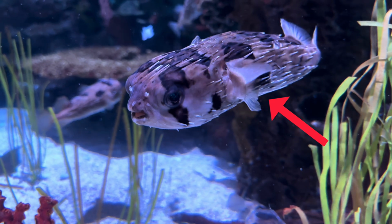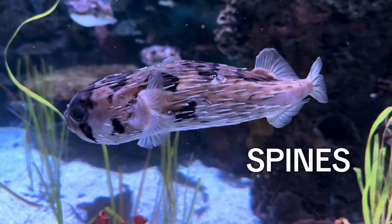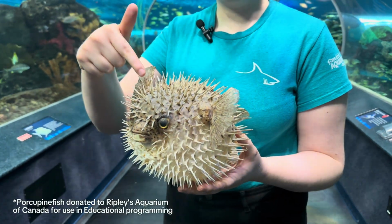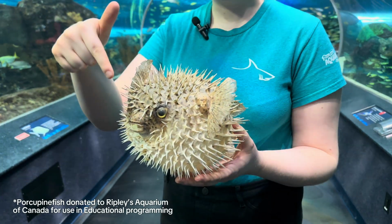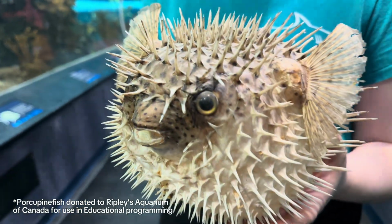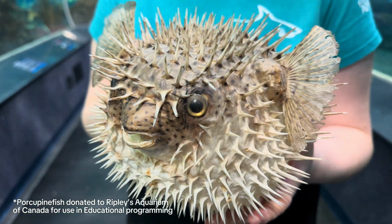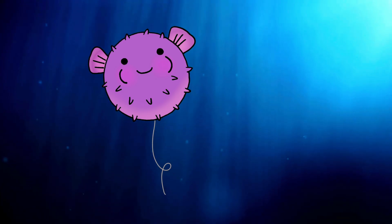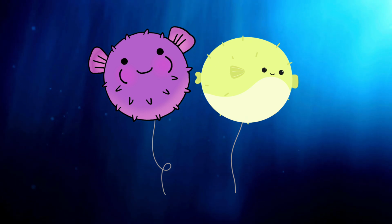Remember those spikes I mentioned earlier? In science, we call them spines. These modified scales aren't just for show. When this fish feels threatened, they can inflate themselves by swallowing lots and lots of water, which causes their non-venomous spines to pop out. This ability to blow up their bodies is why porcupine fish are also known as balloon fish. And of course, pufferfish also have this skill, which is why their name suits them so well.